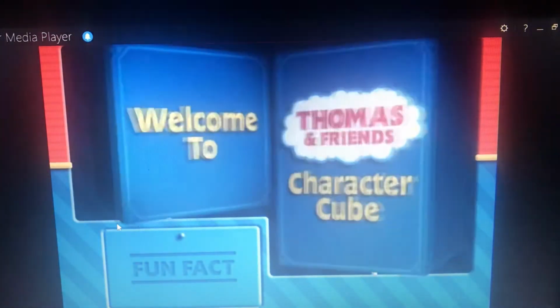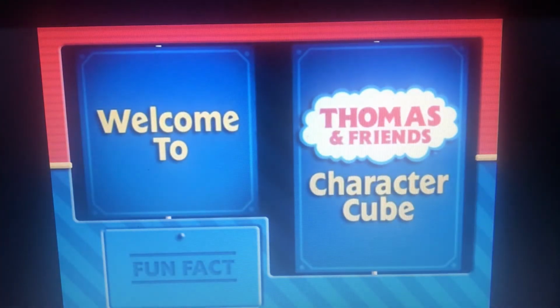Welcome to the Thomas and Friends Character Cube. This is your chance to get to know your island friends and even learn fun facts about each of them.